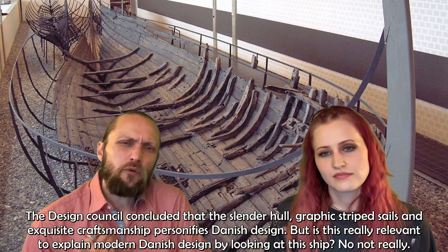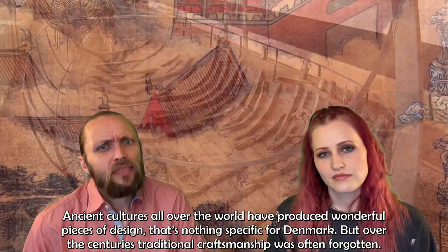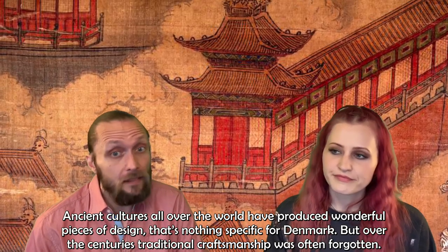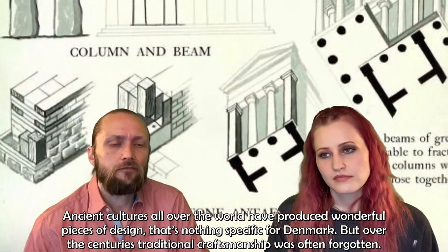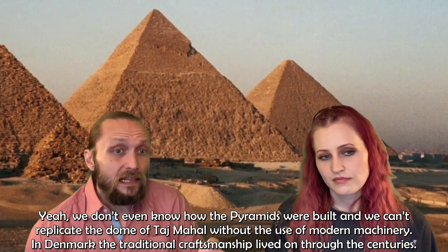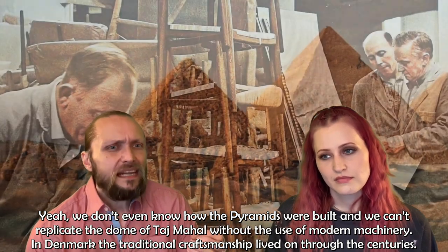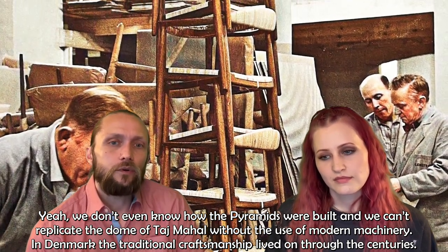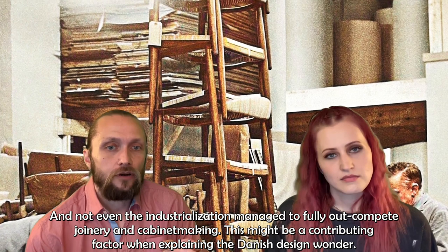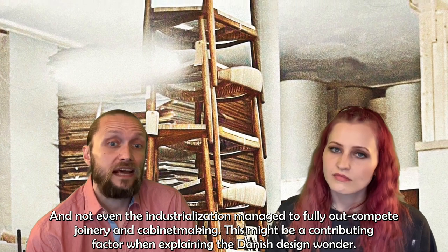But is it really relevant to explain modern Danish design by looking at this ship? Well, not really. Ancient cultures all over the world have produced wonderful pieces of design. That's nothing specific for Denmark. But over the centuries, traditional craftsmanship was often forgotten. Yeah, we don't even know how the pyramids were built and we can't replicate the dome of Taj Mahal without the use of modern machinery. But in Denmark, the traditional craftsmanship lived on through the centuries and not even the industrialization managed to fully outcompete joinery and cabinet making. And this might be a contributing factor when explaining the Danish design wonder.